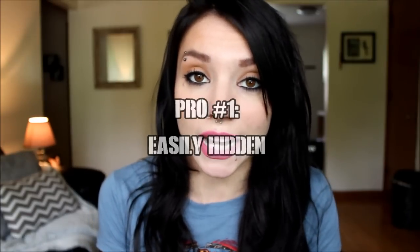We're just gonna go ahead and start with the pros of having a septum piercing. The first one that I have listed is that it is very easily hidden. You really are the only person that needs to know about it because you can hide it so easily. As you can see, I have mine flipped down right now, and if you did want to hide it, you could just easily flip it up into your nose and no one would even know that it's there.